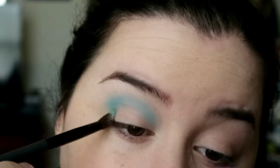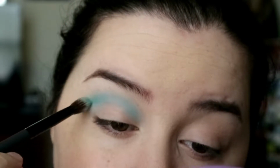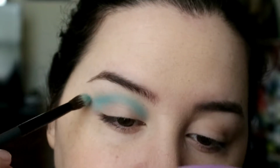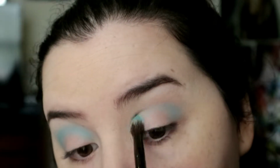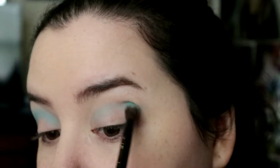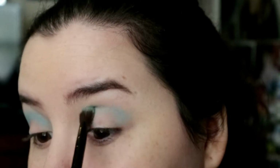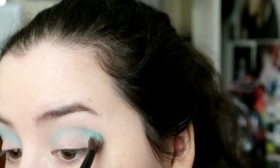But I'll explain how I also think it deals with the deeper meanings, or at least how I feel it deals with the deeper meanings. I feel like this light blue and the lid color, which will come soon, is very reminiscent of his innocence as a little kid, just having a fun time.